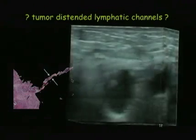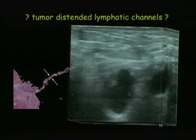Usually there is also evidence of perinodal invasion. And here we're seeing some distended lymphatics. There's more than one afferent lymphatic that comes into the lymph node, and so sometimes, especially if we do 3D reconstructions, we can find these. That's usually associated with perinodal invasion.